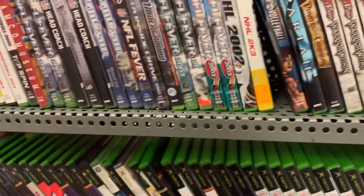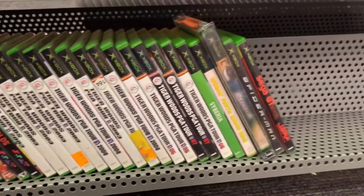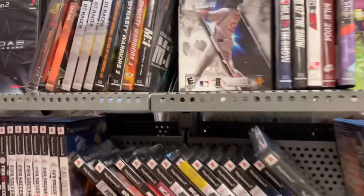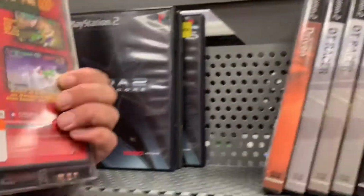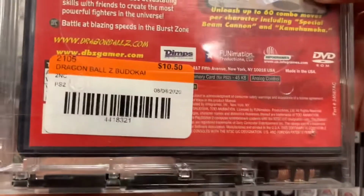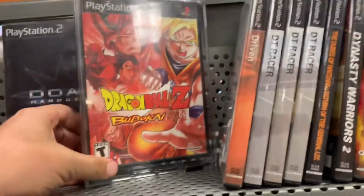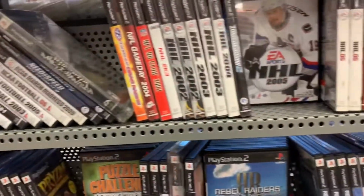Quake 4. Quake games were cool. Sports games. PS2. Dragon Ball Z Budokai. I'm not really a Dragon Ball Z fan, but I know these ones are very highly sought after. Collectibles. So I'll grab that.